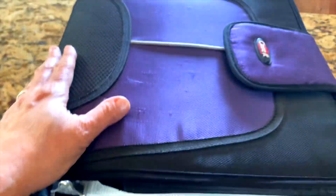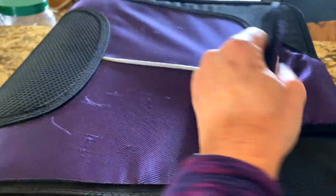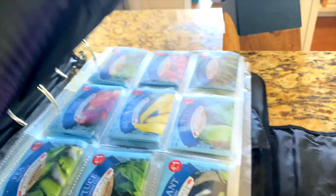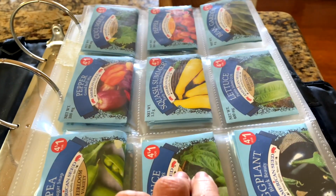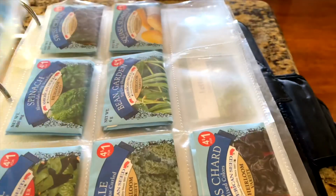This is my binder where I store everything. This is an old homeschool binder of Christian's. It's got the big holes. So I like these binders. I've tried a lot of different things, but this is my favorite way to store the seeds because I got a lot of these baseball card sleeves. So these are the recent ones that I bought. And I just fold them in half and they fit in here really nice.